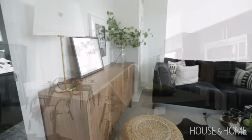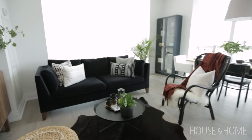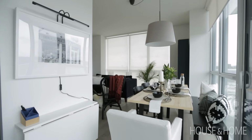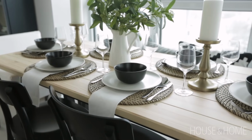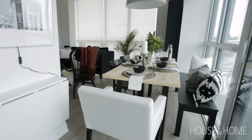The biggest challenge in the living room, dining room, kitchen is being able to try to define space. And the way that I did that was definitely putting a rug. Moving into the dining room, which overlooks the living room, I wanted to give the opportunity of a larger table. A 6-person dining room table isn't super common in a condo, but the benefit is that I put a bench at the back, so you could easily squeeze 3 bums on that.